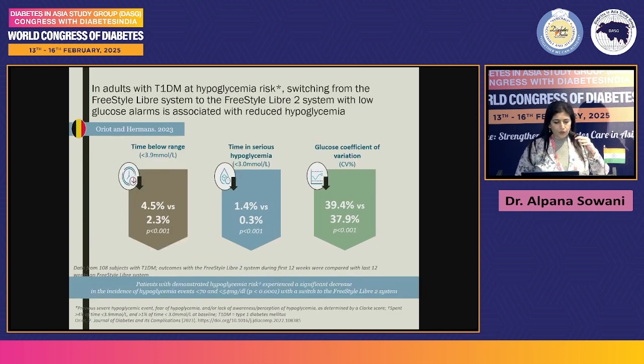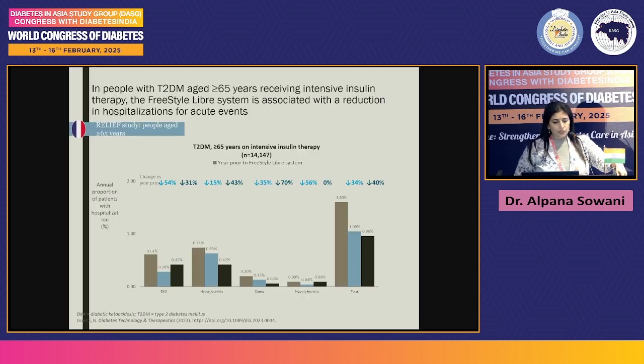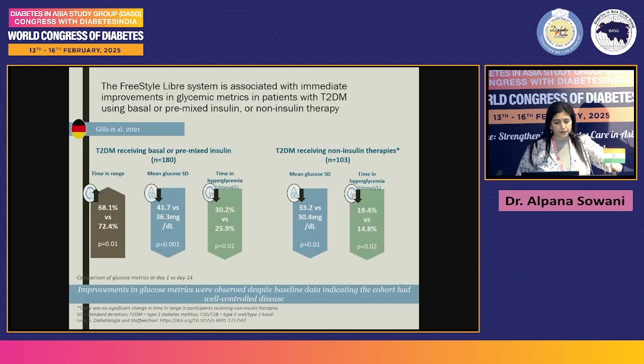The next study, I want to show a few of the real world studies as well. So this was the RELIEF study in which type 2 patients with more than 65 years of age who were receiving insulin therapy, when they were put on the CGM, what was the outcome of it? We can see that there was a reduction not only in the A1C, but significant reduction in the hypoglycemias, and the total glycemic control, the greatest amount of time in range, increased significantly here.